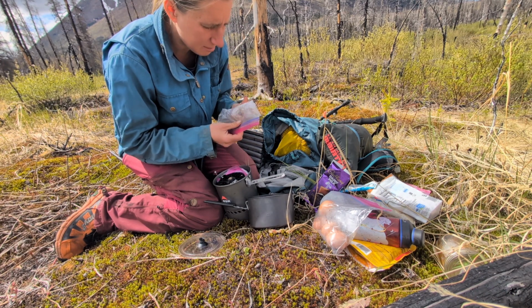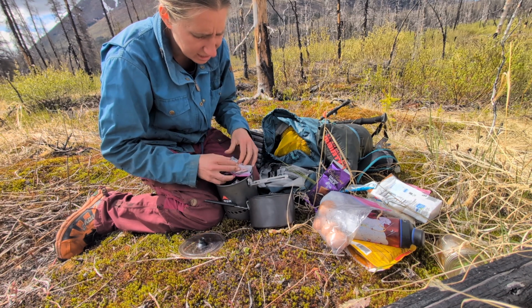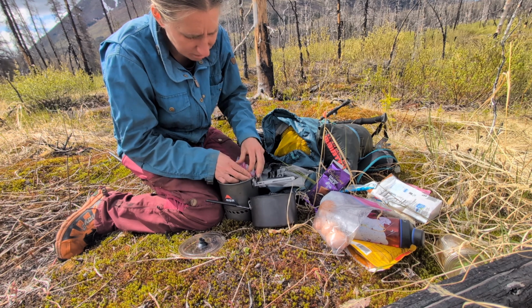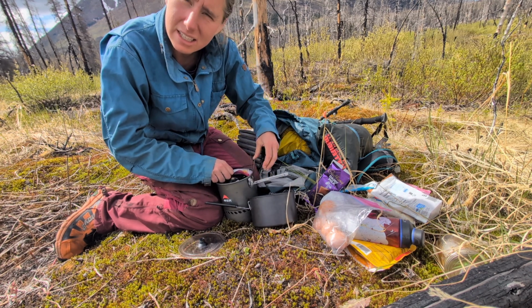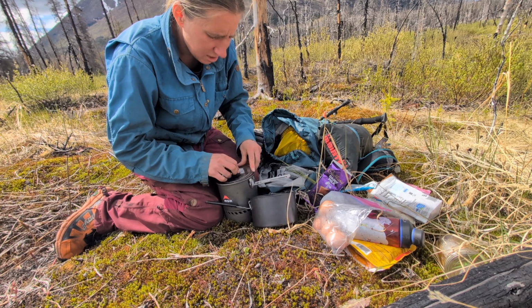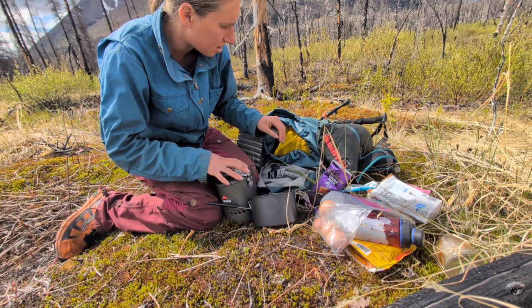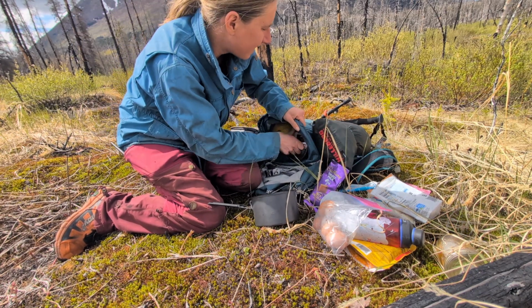I bring 2 boxes of matches. I like to keep one in a plastic bag, just in case something spills or somehow it gets wet. It's in a plastic bag, and I have fire. This stove that I have, actually, there's no flint start. I need to use a match. So this stove goes in the very bottom.